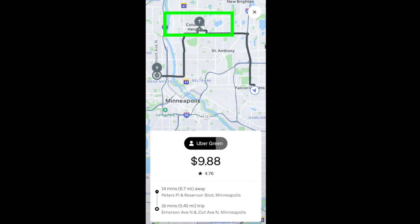The pickup location is the spot with the arrow pointing upward, and the drop-off location is the spot with the arrow pointing downward. This is my first bone to pick with Uber on this screen, and hopefully they can fix it pretty soon. I appreciate that they're showing the destination location now on the map, but sometimes with those up and down arrows, you can get those locations mixed up. It would be nice if the pickup location had a green circle and the drop-off location was a red circle. I don't know why that isn't the case currently. It is like that when you actually pick up the passenger, but not on these upfront fare screens.